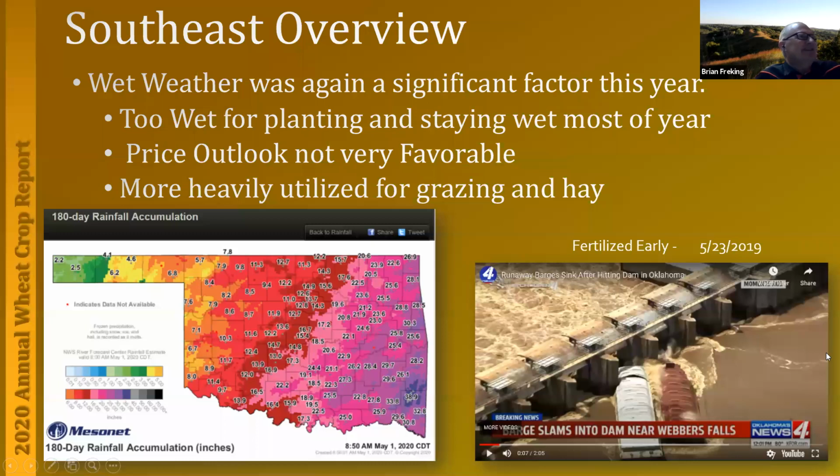All right, so the Southeast overview. When I was looking at the year, I was thinking about how we started 2019, and I have a picture on the bottom right kind of as a little bit of a joke, in that I was in that area in early last May when the police came around and told us to get out. Those were fertilizer barges that were on TV as being worried about hitting the dams. I was going to say that we tried to fertilize early there, but that's not the case. But it does lead into all the farmland down by that river bottom area and some of the issues they had to start from. So next slide.